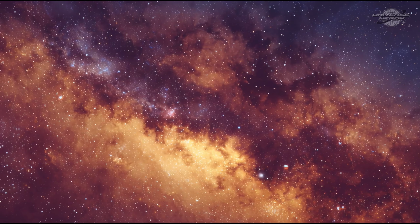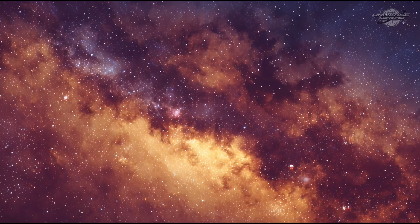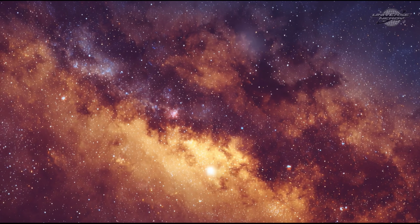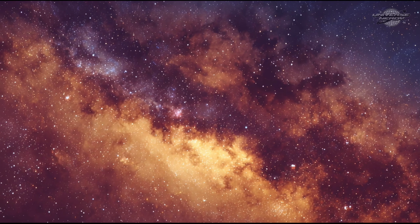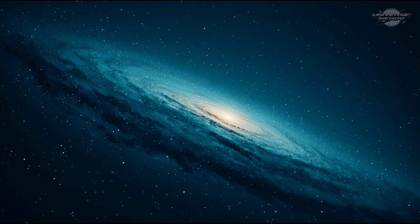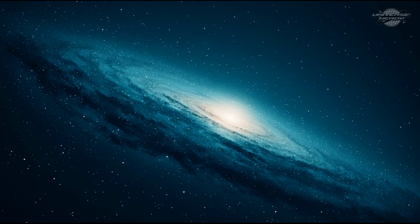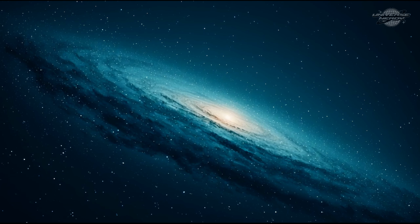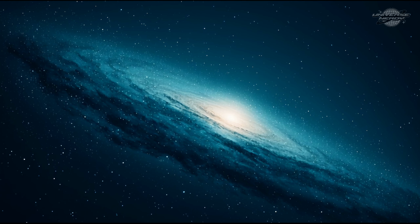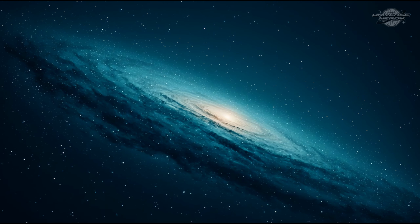Stellar nurseries are made of cold, molecular hydrogen gas mixed with dust. They can span dozens to hundreds of light years across. On their own, they look like dark clouds, but under the right conditions, gravity takes over. Parts of the cloud collapse, fragmenting into clumps that heat up and form protostars. These baby stars eventually ignite nuclear fusion, shining for the first time. Every star you've ever seen, including our sun, began its life in such a nursery billions of years ago.